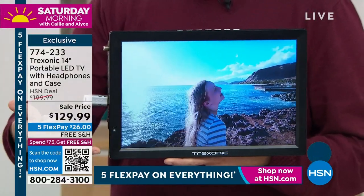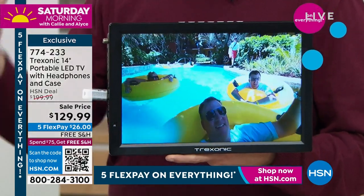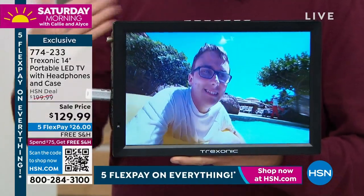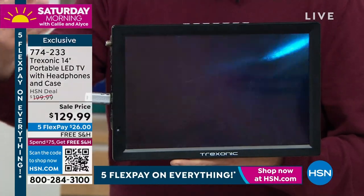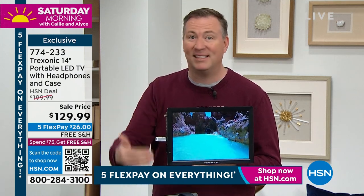Because it is a high definition screen, you'll notice how sharp, how crystal clear it is. You're not sacrificing anything at all going from your big screen TV to this. The quality is absolutely the same. And there are a lot of portable TVs out there. When you watch something on them, it's VGA quality, it's VCR quality, it's very grainy. It's almost like you went 20 years back in TV technology. This is high definition. This is LED.